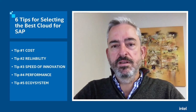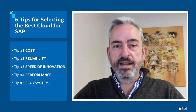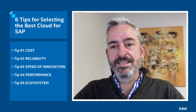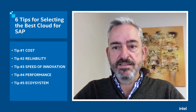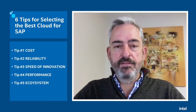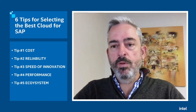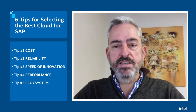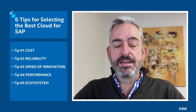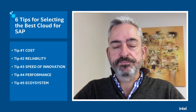So I can log on today, create a new account, and have access to over 42 different SAP certified instances on AWS powered by Intel. Everything from tiny instances all the way up to those very large HANA instances I mentioned earlier. And with that, I can actually drive new innovation.